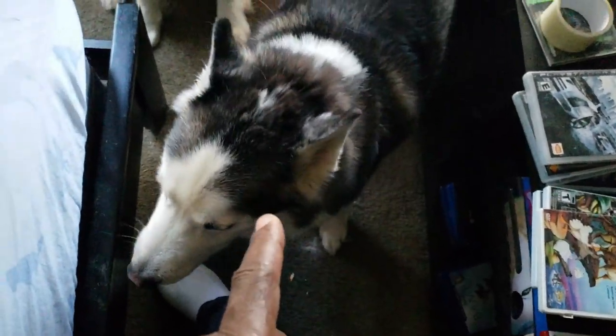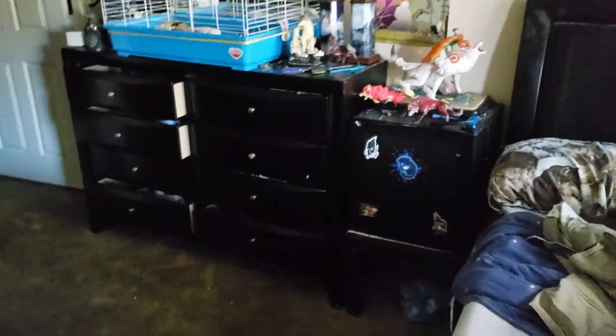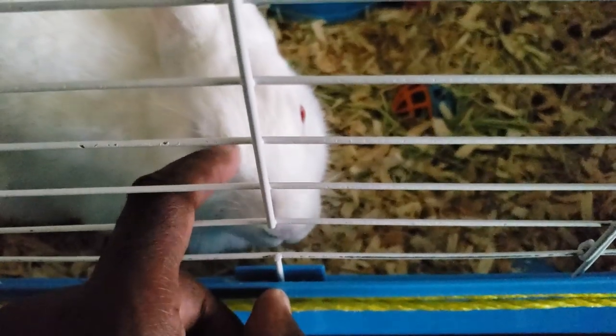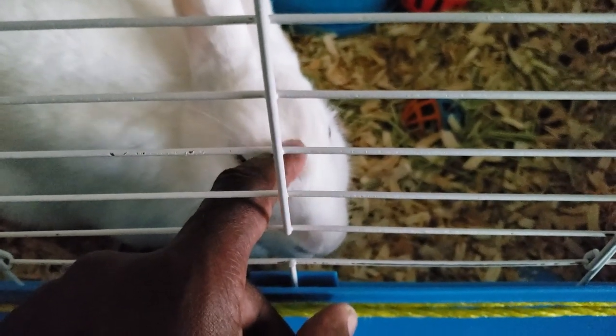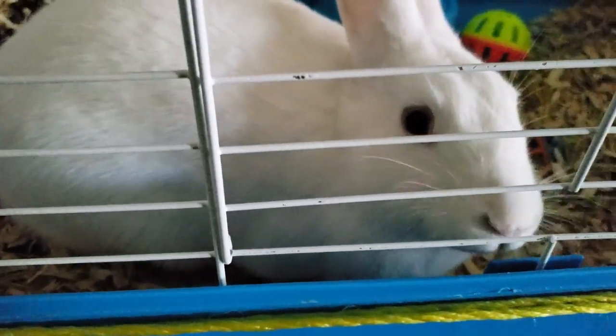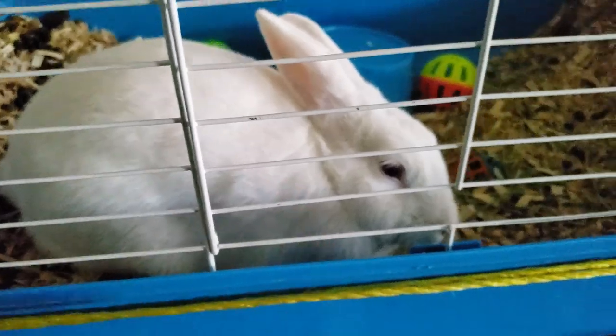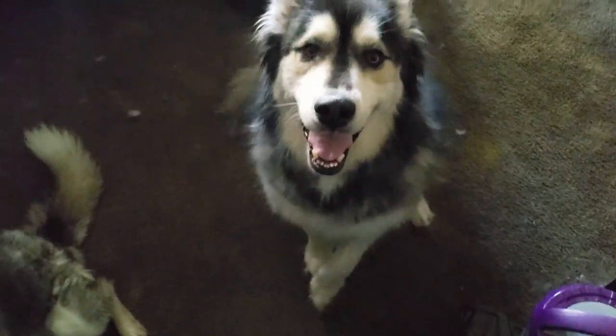So anyway, there's Everest, there's Shadow, everyone. And there's Amber, and there's Bella. She's way over there, probably over here asleep. Hey, sweetheart, come here. She can be a little bit fidgety sometimes. I really need to get some videos up of her. She's a cute, adorable little bunny. What are you guys doing, huh?